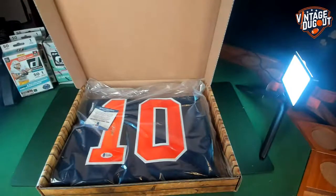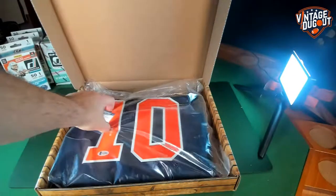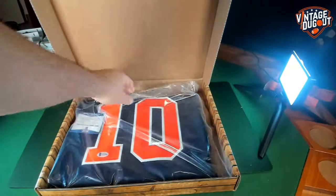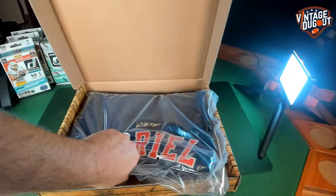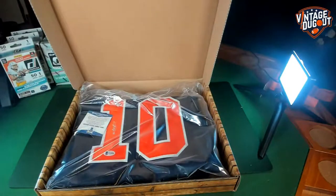So that closes us out. We had the Warren Moon in the mini helmet, the Y.A. Tittle in the Multisport, and then Gurriel in the baseball, or I should say Multisport, but baseball, Houston Astros, number 10, silver, Beckett authenticated, that nice blue with the orange letters and white trim. Let's look at jersey. That's our hits for today.